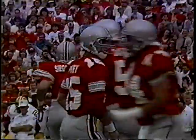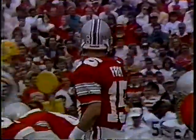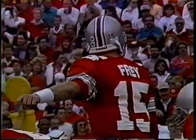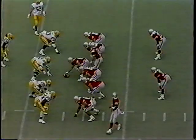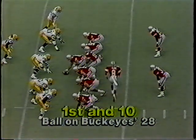Buckeyes want to try to control this football, something that they were unable to do a week ago against Pittsburgh. Greg Frey, 6'2", 195-pound sophomore from Cincinnati St. Xavier. Buckeyes, a little operating room now. Olive in motion. Snow sweeping left end. He broke a couple tackles for 8 yards to the 37. Eric Hill knocked him down.